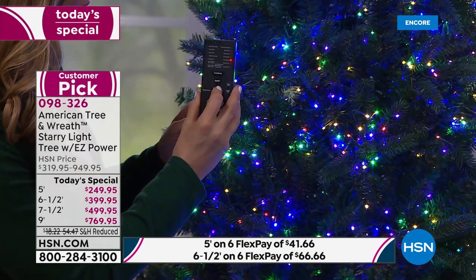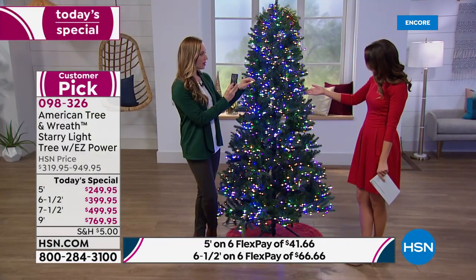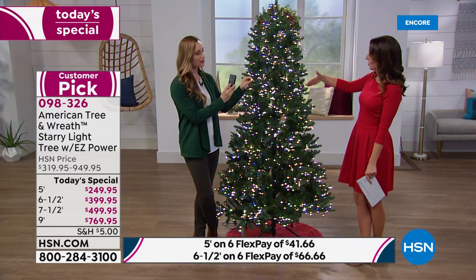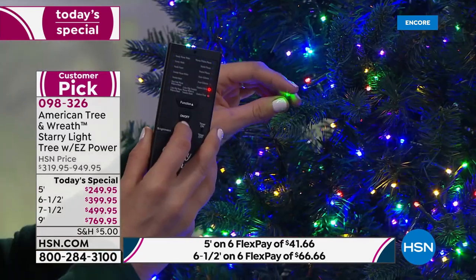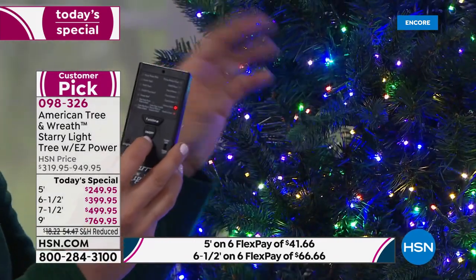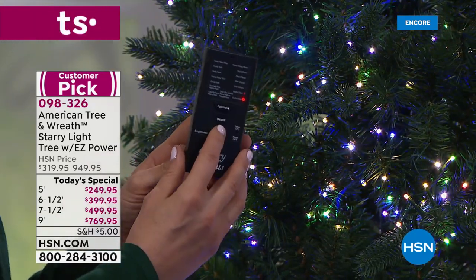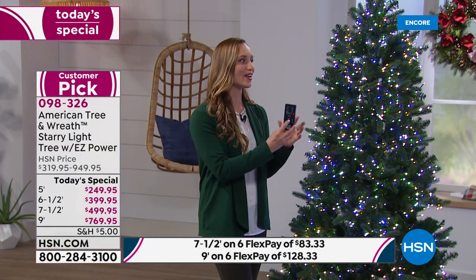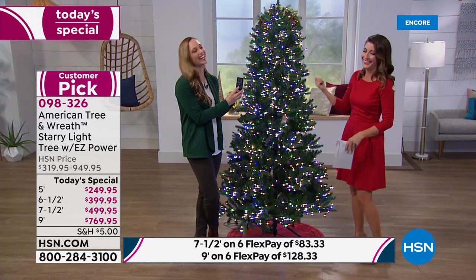Oh, that's gorgeous. And the colors are so vibrant, Stephanie. They really are. And they're not lighting up different bulbs each time. It's the same bulb that actually rotates through all the different colors. That's right. And the LED lights have continuous on technology. That means if one of them for some reason goes out, all of them are not going to go out. You remember in the old lights, if you have a single bulb missing, it's chaos and mayhem. The whole tree is not lit anymore. That's happened to me.